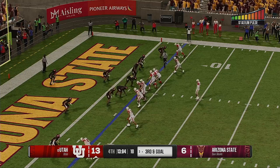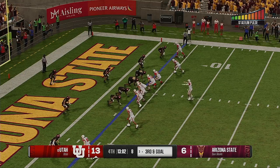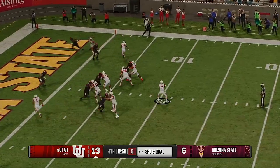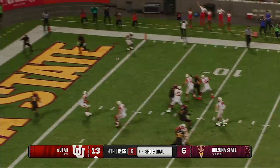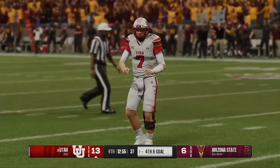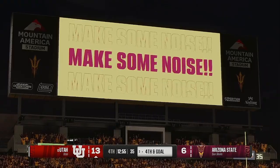Urgency here. Got to cut into this lead. It's third down and goal. Here's the snap. Looking to throw here. There's no one to throw to there on third down. And now it's over, fourth down coming up.